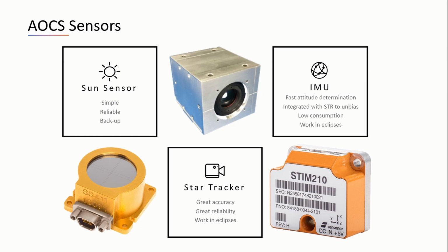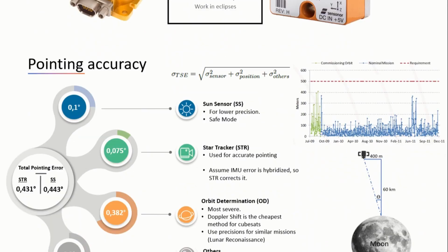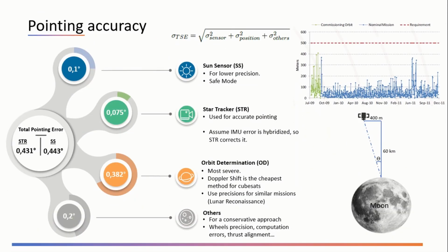a star tracker for greater accuracy, and an inertial measurement unit for a fast attitude determination being integrated with the star tracker to unbias. Finally, regarding the pointing accuracy, a total system error methodology has been followed to account for all the possible sources of error.